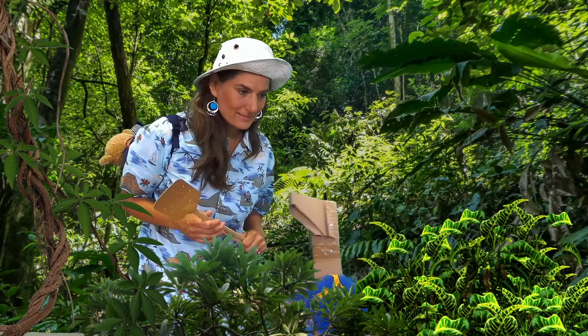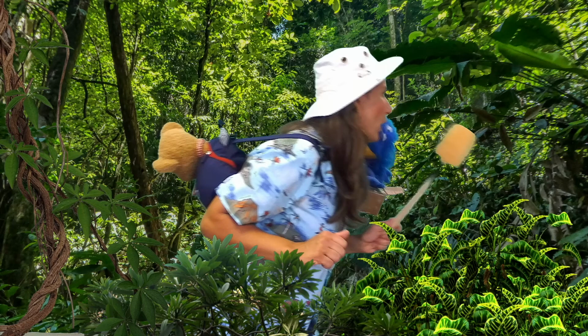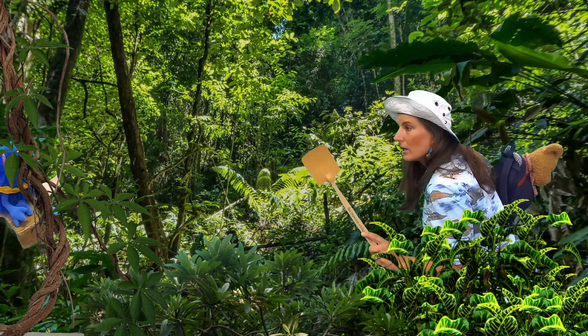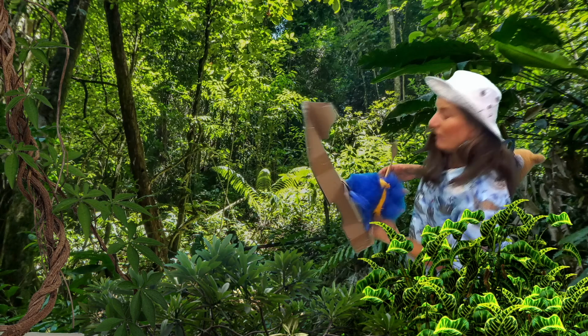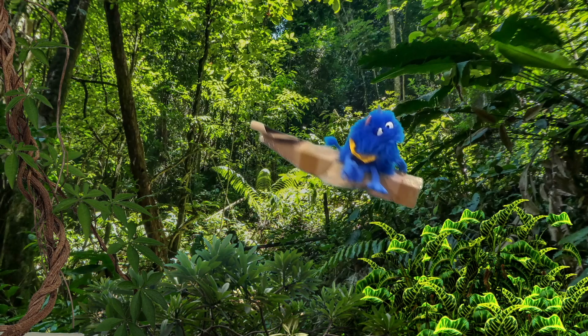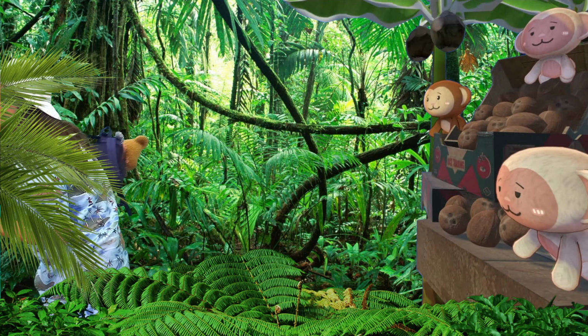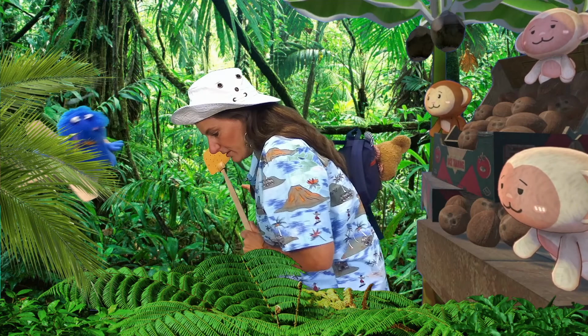So, guys, we're going to find coconuts. Can I find the coconuts down here? No, I don't think they're on the floor. I think we have to find the tree. Are the coconuts over here? A fly! A fly! Thank you, though. You're welcome. Let's keep going. Come on, kids. Flies everywhere. Mosquitoes and flies, I know. So many, but no coconuts.